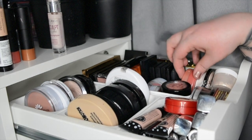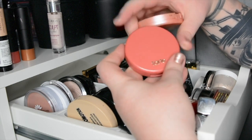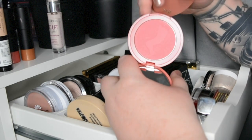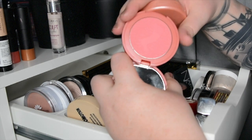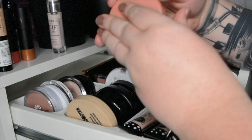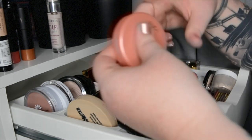I have two Tarte blushes. I'm near the end, guys, I promise. This one is in Blissful. I got these when I was over in America. I have used this, believe it or not, quite a few times, and it just never goes down. These are, again, the Amazonian clay blushes, and this one is in Celebrate. I use this one a lot, like a lot, a lot. I love, love, love this colour.